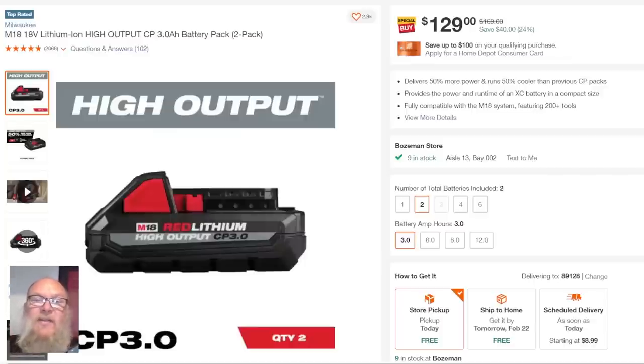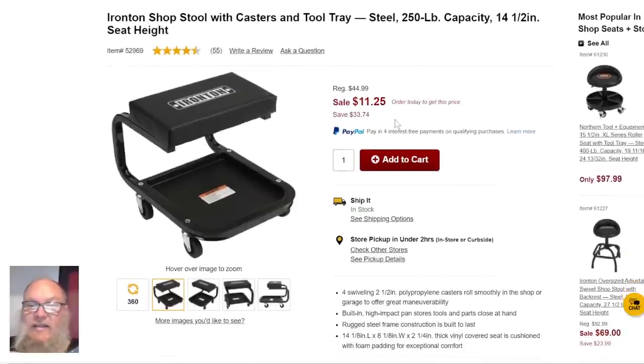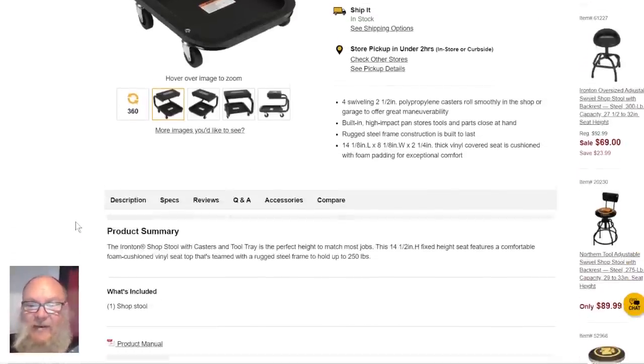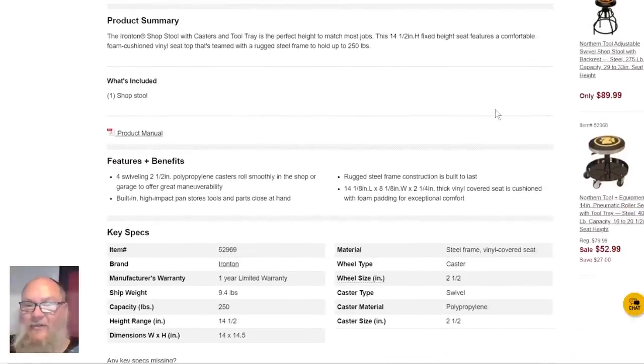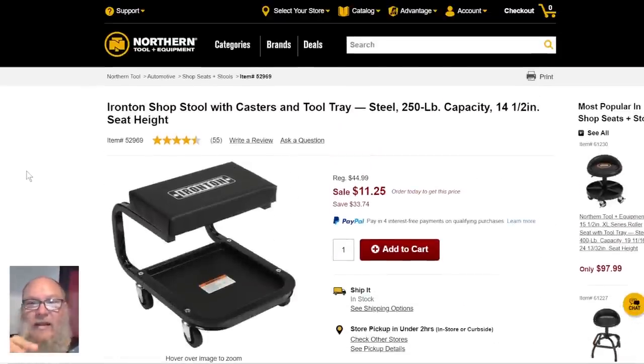Over at Northern Tool, we got to talk about this one since the recall on the Harbor Freight creeper seat. So anyway, here's another option for your 250-pound capacity, 14.5-inch seat height for $11.25. And again, as you can see, they're still selling that style. It's not made any better. I'm sorry, look, it's just not. I say avoid those little circular ones. They're just little death machines.